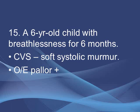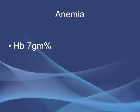A 6-year-old child presented with breathlessness for 6 months. On examination, soft systolic murmur present and pallor was also present. Anemia, Hb was 7 grams percent.